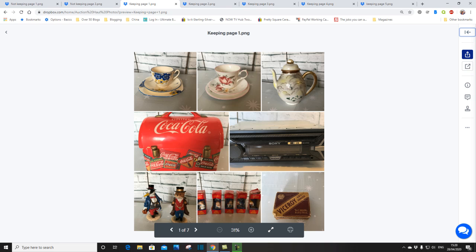These little Regency figures were quite cute. They go for about £7.50 each, so I'll be listing those. These little Tetley figures, I think I called them PG Tips figures. They are Tetley figures, Tetley tea figures. I'm going to list 5 for £7.50. And again, I'll put best offer on these, as I do on everything, and see how I get on with that.